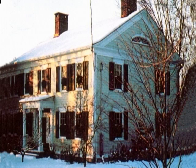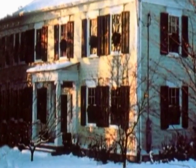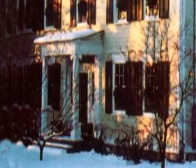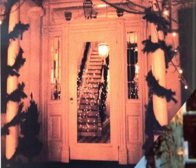This was our home in Westport, Connecticut from 1968 to 1970. A home later made famous by Martha Stewart as Turkey Hill. And now, with Martha's help, we'd like to take you on a brief tour of our former home.